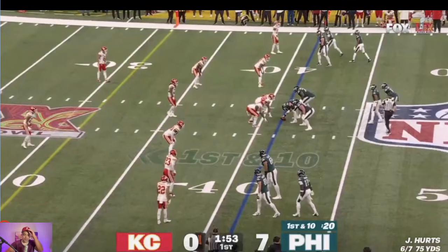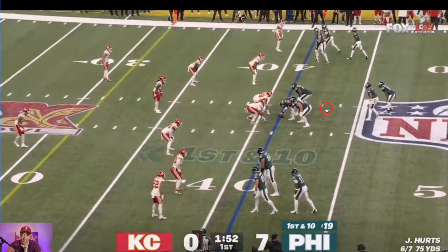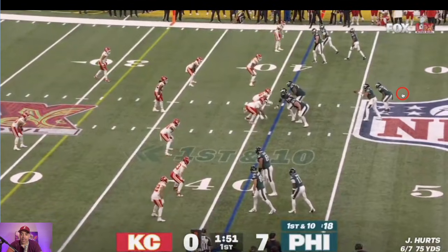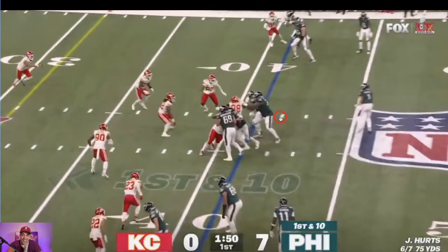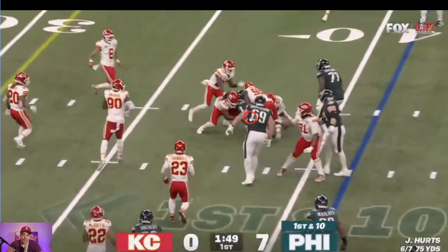All right, fellow Saints fans, how about this? You get 2 offensive linemen out right here, and you get the run game going, right? You have your ends all the way back here, and they give you a few yards. Obviously, weird formation, but you get 4.